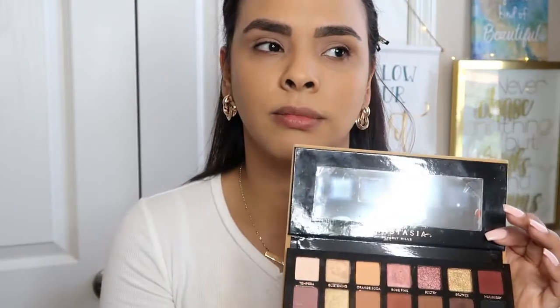Especially to set the whole face. It's very, very good. So for eyes today, I'm going to be using the Anastasia's Soft Glam palette. I don't know what I want to do to my eyes. I'm just going to go with it. I think I'm first going to go with the burnt orange right here.